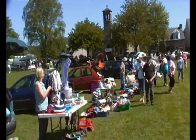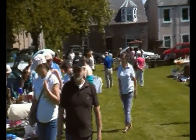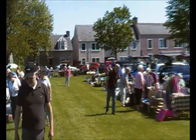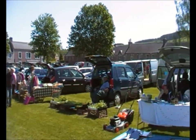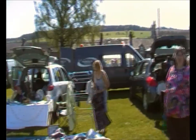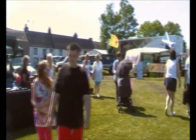A lot busier. Everybody out looking for a bargain. It's a lovely day. It's 12 o'clock midday now. We first came at 9 o'clock and we've seen the races, so still plenty to do. There's a hog roast on the go up a bit.